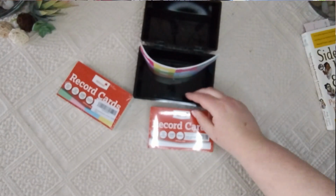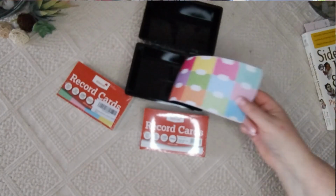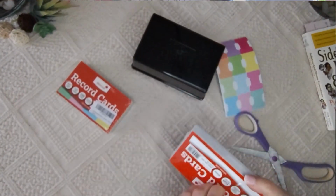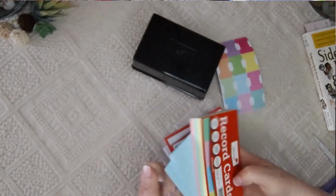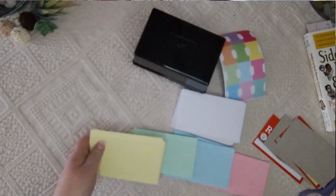But right now I just got a multi-pack of coloured index cards and a pack of white cards. The book recommends you get a whole bunch of dividers, which is a set of blank dividers, a set of monthly dividers, a set of dividers numbered 1 through 31, and also a set of A to Z dividers. I didn't buy the dividers because this is where the price really started to increase, and I'd set myself a budget of less than £20 for this system. So instead of dividers, I bought a pack of divider tab stickers, and I just plan to put a sticker on an index card so that it turns into a divider.